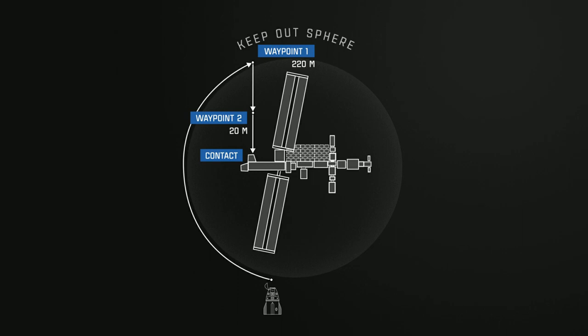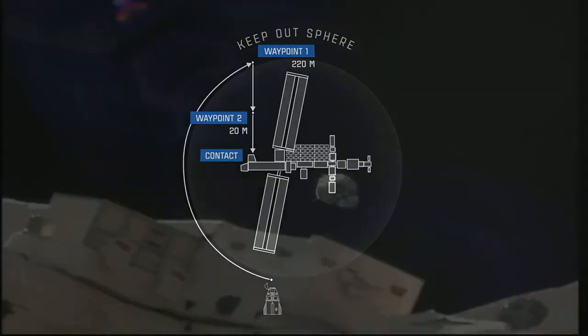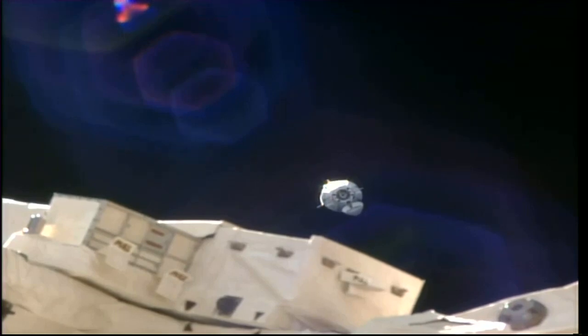And then after final approach is complete, again, we'll be moving at a pretty slow pace. We'll get that initial contact, Dragon using the soft capture system to interlock with the international docking adapter. And then that soft capture ring will start to retract, bring the spacecraft in, and then we get ready for what's called the hard mate, where we drive 12 hooks that will securely hold Dragon to the docking port.